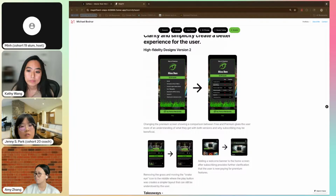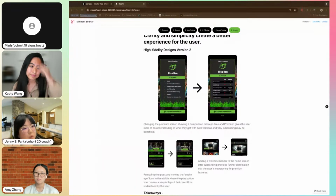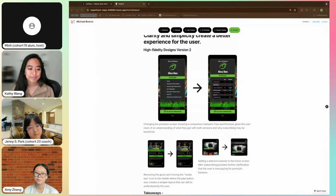When you go into the competitive analysis and take a look at other things, it's like, oh yeah, you looked at different ways and you got inspired and you created this high fidelity design. So definitely, if there are projects that seem a little simple, try to make sure that you emphasize why it's not simple, or why it took you that long, or why you did all these different things to come to that conclusion.